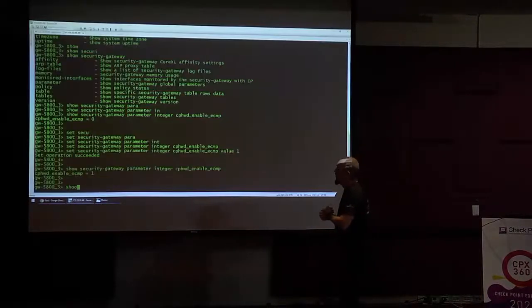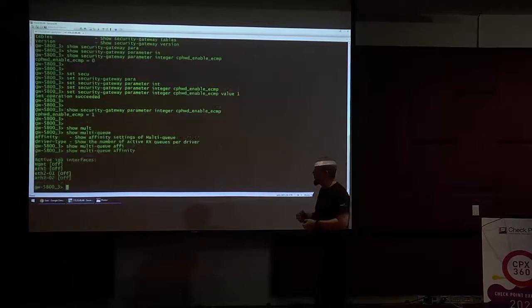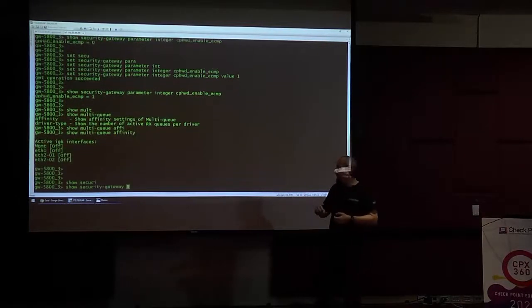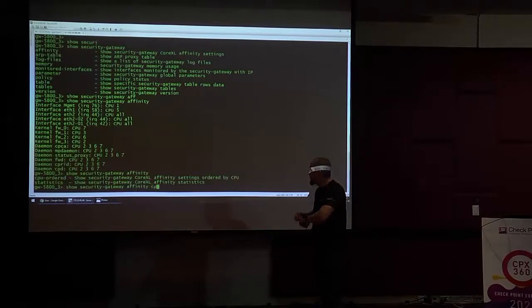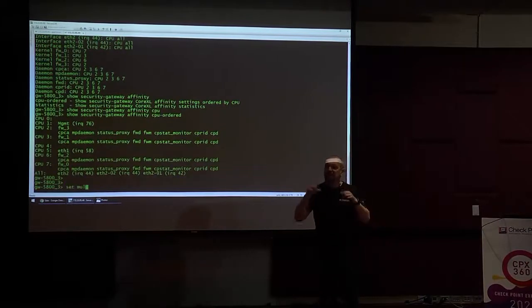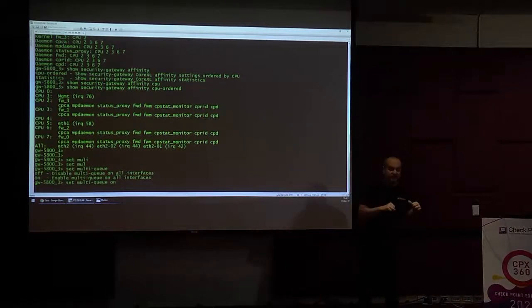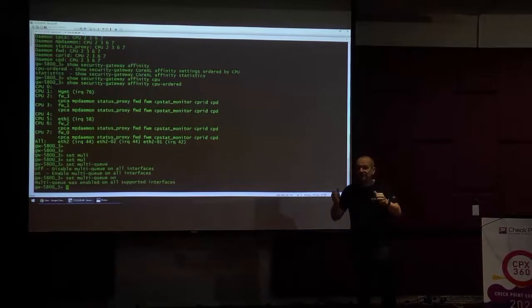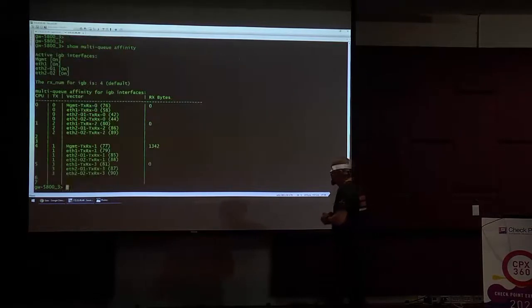Then we need to enable multi-queue. Yet again, it's done from CLISH. Show multi-queue affinity not enabled. It's all off. Then on the affinity, nothing really changed. So he will be enabling affinity and multi-queue from CLISH with a limited admin role, and I can take this role from him if I want later on. Okay, this is very cool.